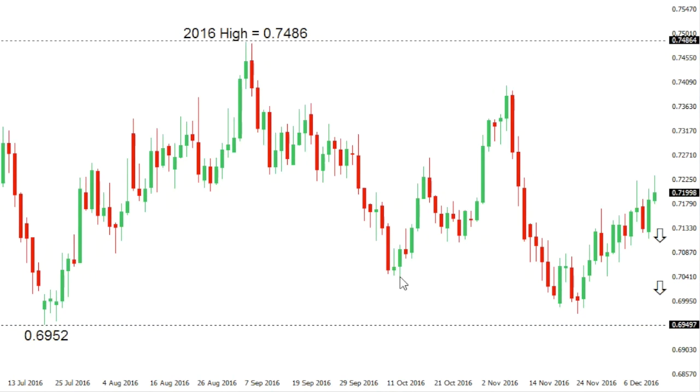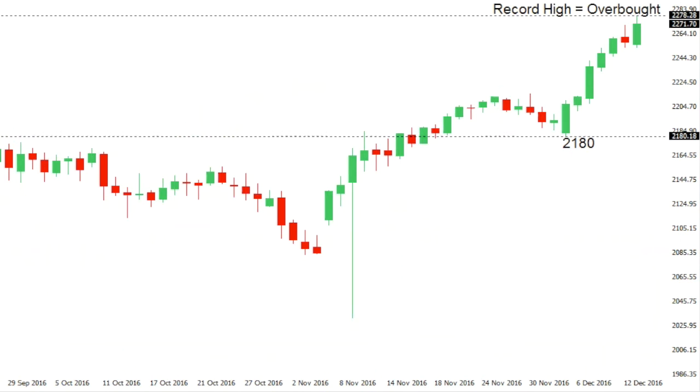Kiwi dollar. So Kiwi has been in a correction over the past several sessions, but here it looks like the market's putting in a top off the 2016 high from back in September, just shy of 75, with a break below medium-term support at 69.52 to confirm and accelerate declines down towards medium-term support at 65.